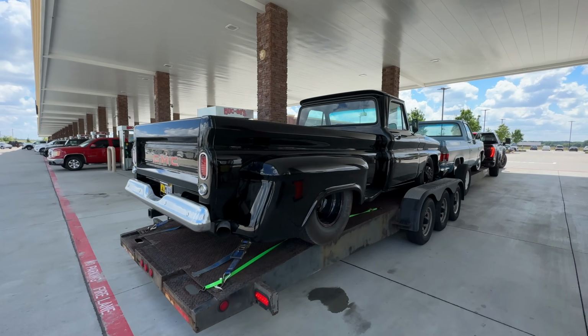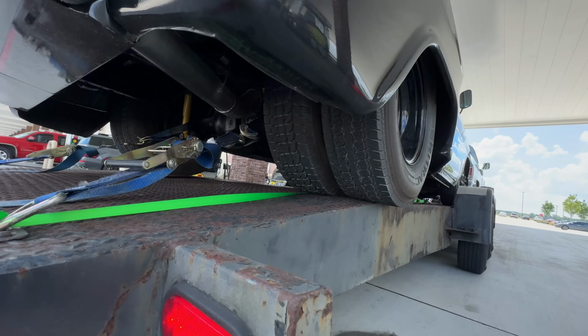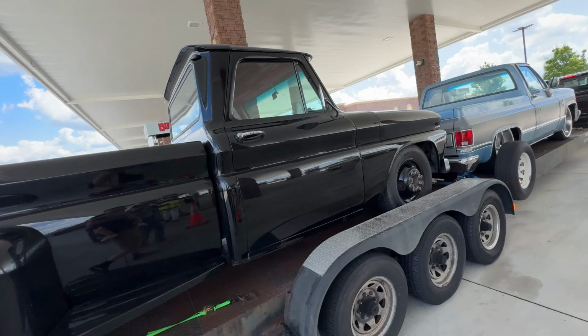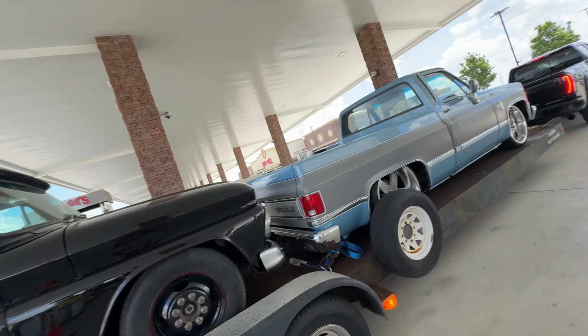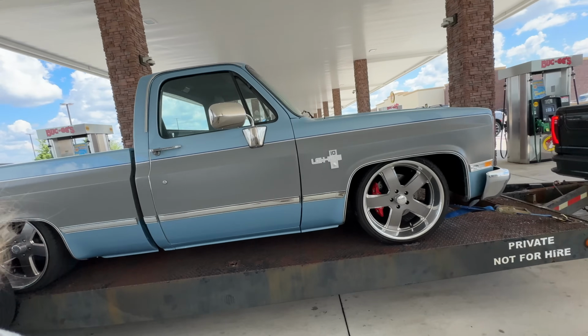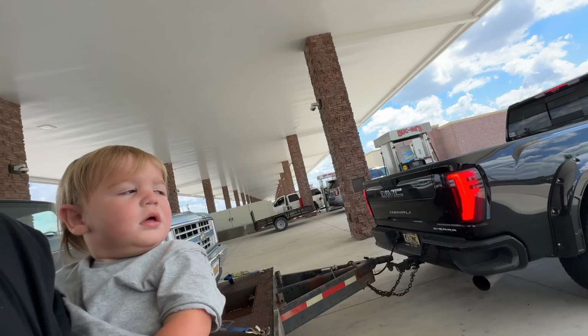Check out this dually. She's sweet. Square body. Nice setup right there.